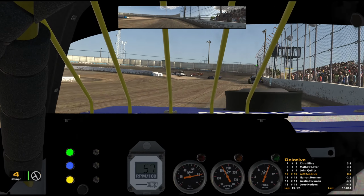Gaining a little bit on John again, but I'm not going to run out of laps, I believe. Well, we got about 10 to go. Probably not going to be able to get around him if I can catch him even. Just all over the place. This is ridiculous. Try to slow down and get a better rhythm going.